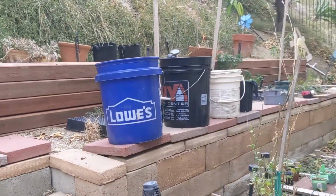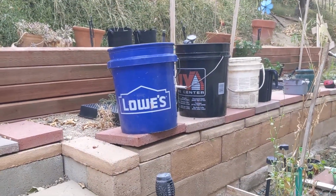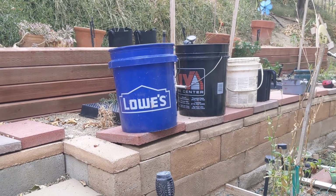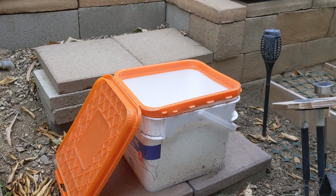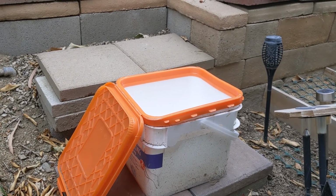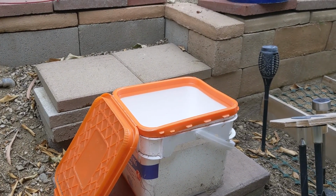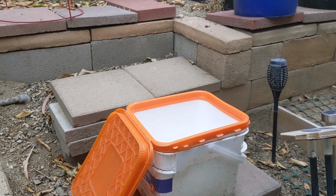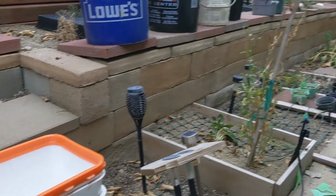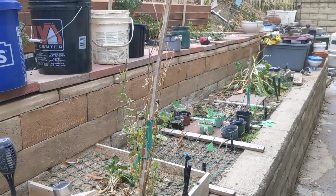So that's that. And in the veggie garden itself, we did have some rain. I put out all the buckets I could find that weren't currently occupied, including this, which is actually from the chlorine for the pool. I'm not going to be using that in the garden just yet. I want to make sure we clear out all of the chlorine that was in there because I don't want to kill plants by watering them. But you can see it's pretty bare.